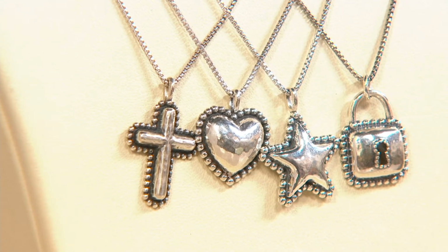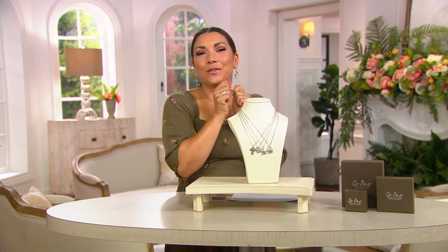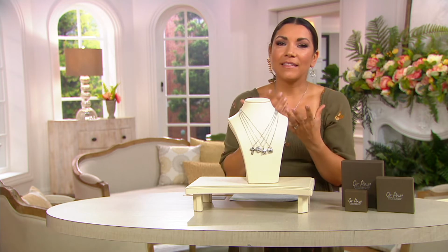The lock is one of my favorites. You think of the bridge in Italy, very romantic, where two lovers will put a lock onto the bridge on the gate. Or maybe it is that symbol of protection, right? This is such a great way.